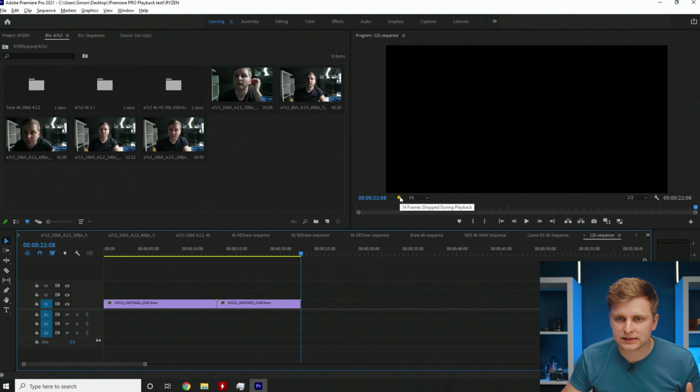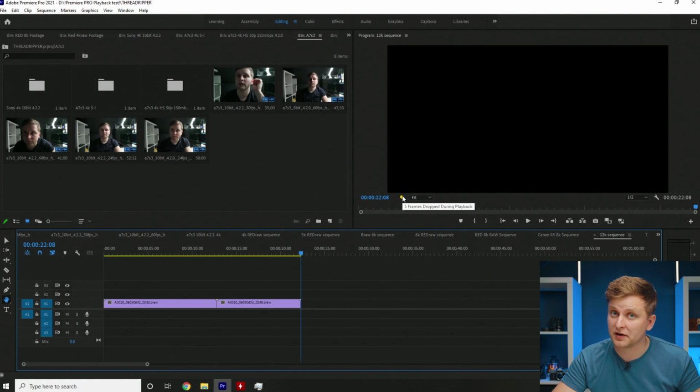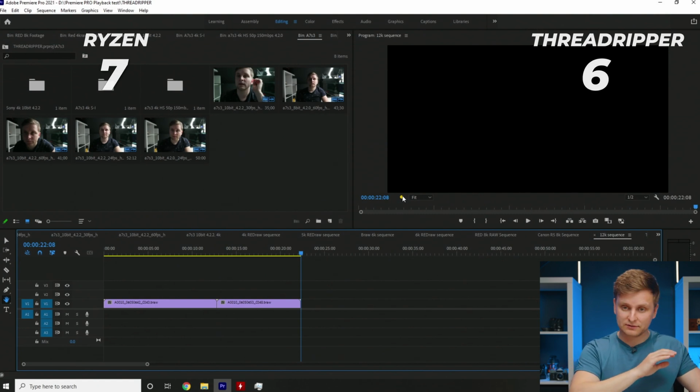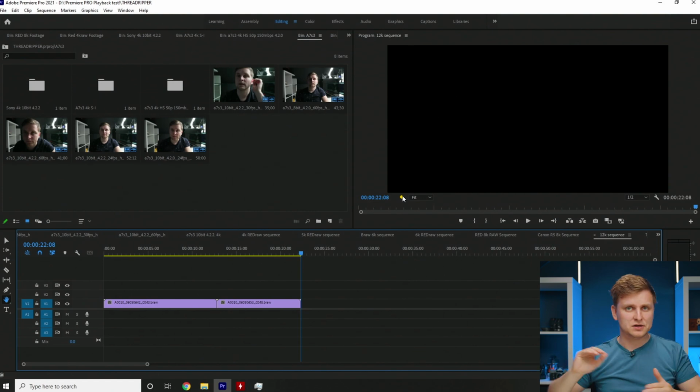So our Ryzen system at half resolution dropped 14 frames, and our Threadripper at half resolution dropped 5 frames. Okay, suddenly the tables have turned. If it's half resolution, the Threadripper is better at playing it back. If it's full resolution, the Ryzen is better at playing it back. So they're literally neck and neck, very equal contenders.